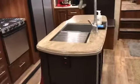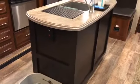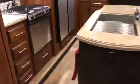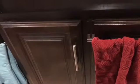This bar area is where the sink is. All of it underneath here is storage as well. Of course, we have Ruby's bowls. There's an outlet here. Lots of cabinet space down here. Trying to get everything as well as I can. I even have all of my cast iron down there. Goodness, you name it, it's down there. All my cookware. Down here is just where I keep paper towels and napkins.